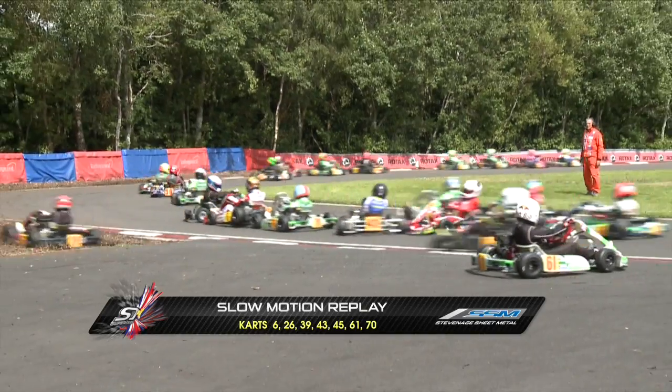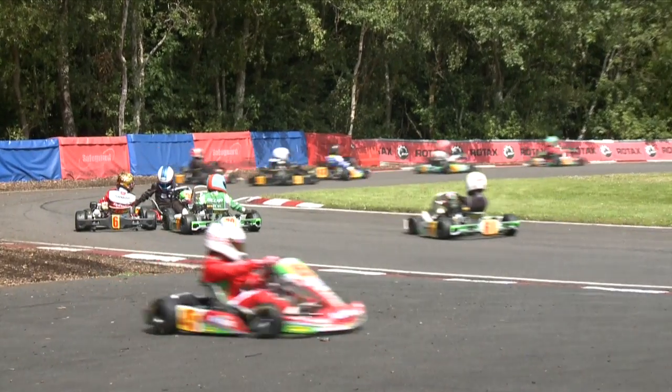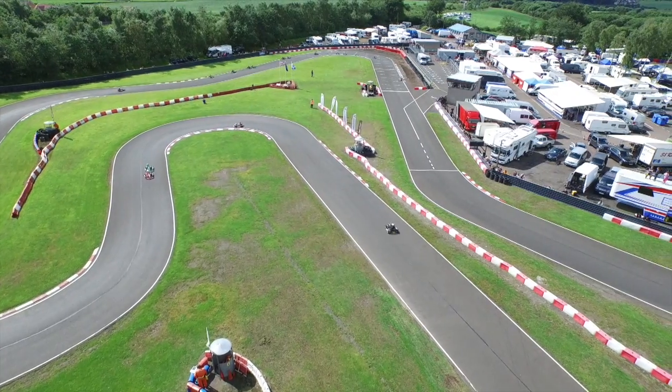But there's the big shunt in the middle of the pack. And several karts involved in that one. Yeah, Matthew Herbert on the 39. He was the man that was loaded up from behind. He was turned round. There he is, still turned round. Yeah, Keaton Samra and Matthew Herbert. Millar trying to get away. Big damage to at least 2 or 3 of the karts in there.